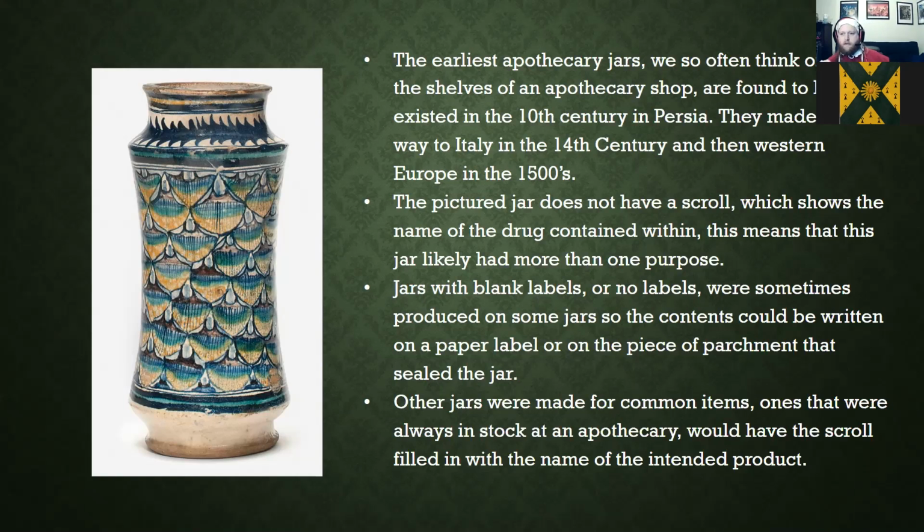You will notice that this jar does not have a scroll on it or a place for a name. So this means that this jar likely had more than one purpose. There were jars that could be made with a blank label where you could write with a grease pen or some pencil or some sort of writing utensil what is in it. Or in the process of putting the waxed or linen top on it with a string, they would have some sort of label.